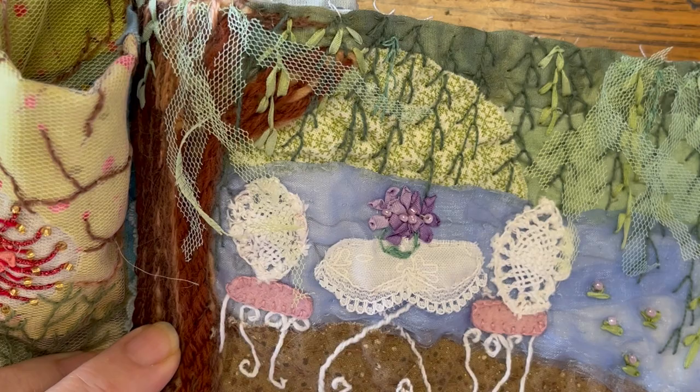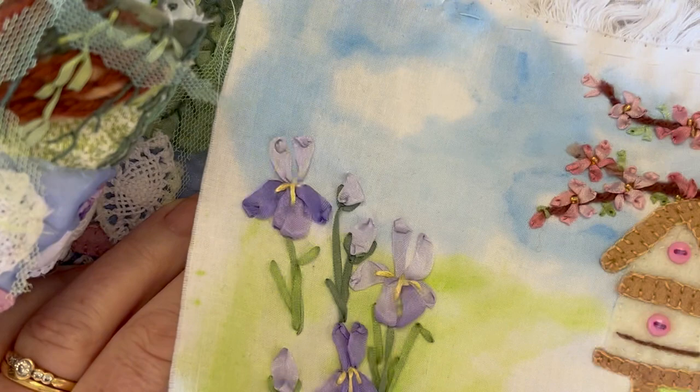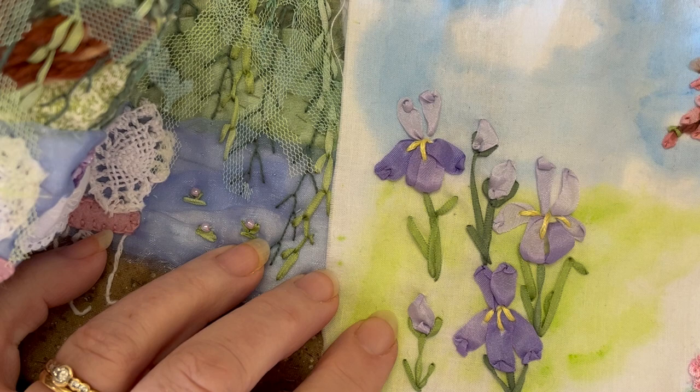And then I still have to stitch down the last two prompts prior to this. So, favorite flower and birdhouse. That will be the end of my scroll.